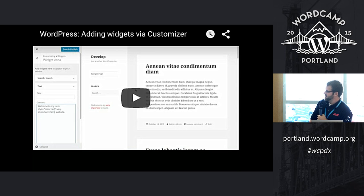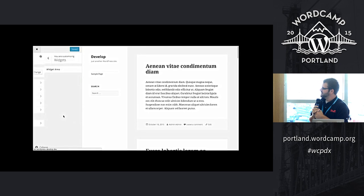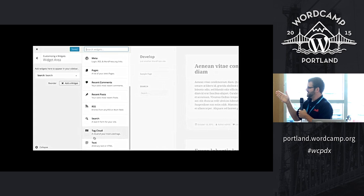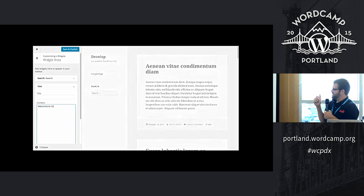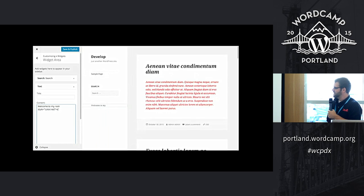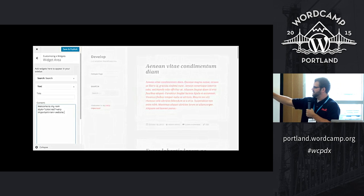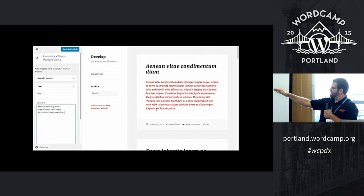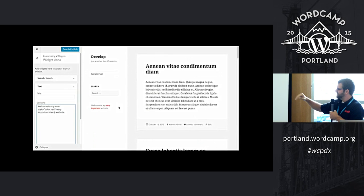So there's another example, but I'll show you the effect here. In the customizer, you do the same thing. And as I said, everything done in the customizer stays in the customizer until you hit save and publish. So you add a text widget, you add that same markup, and as you're entering the content, you see the results in the preview. So you can see right away that, oh, I have a mistake here. I better fix it before I hit save and publish. And you can see I'm realizing my mistake, and then I'm fixing the markup, and then now it's appearing properly.